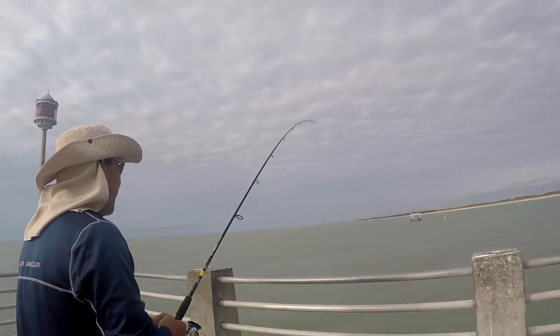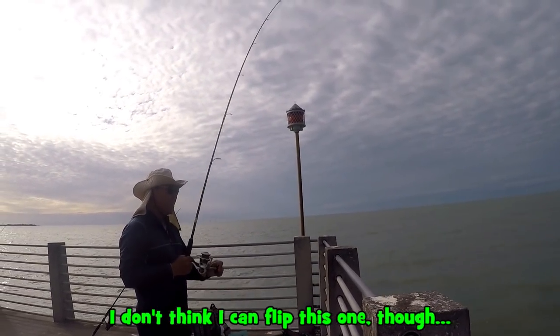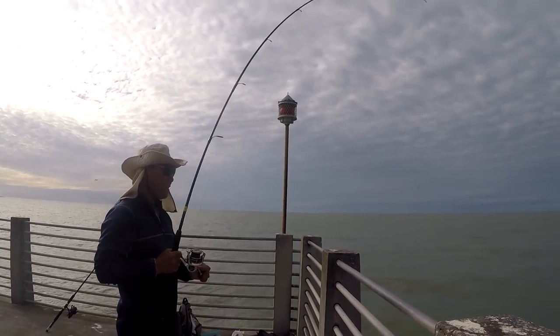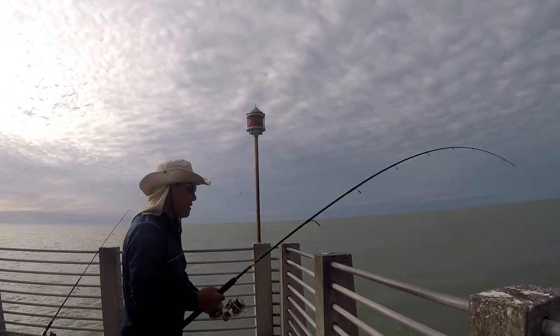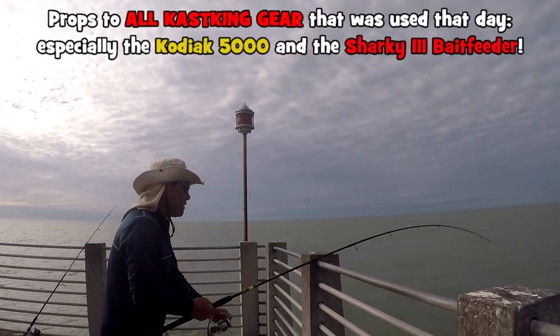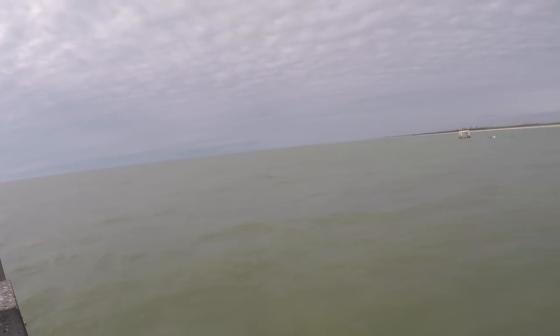I gotta come in front here. My dad said it's not that big, man. Dude is a savage, man. We don't even know if it is a little shark yet. It didn't come up yet, but he's fighting it on my Kodiak 5000. So, I mean, you know, let's see. It's about to come up.